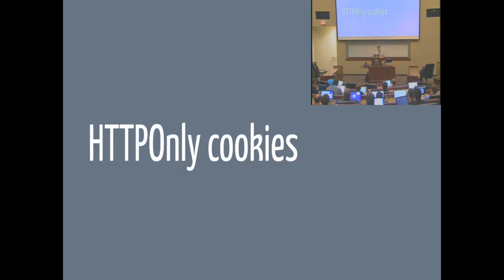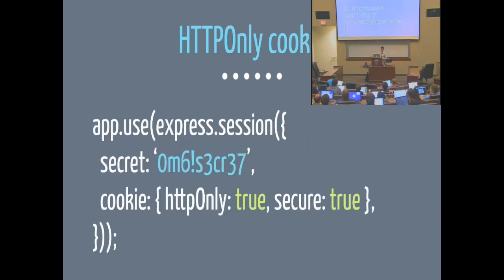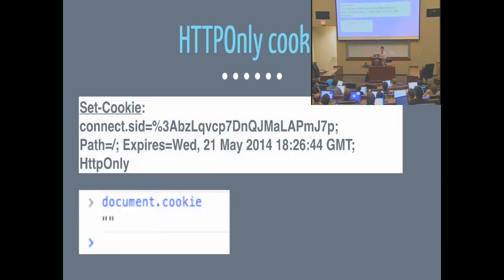HTTP-only cookies. HTTP-only cookies prevent session hijacking. For those of you familiar with Express, this is how you create a session cookie. When your user first hits your Node app, it creates a session cookie with a secret and dumps it on their page. But a lot of code snippets out there, like on Stack Overflow, don't have this HTTP-only true flag, which makes a really big difference because of this.